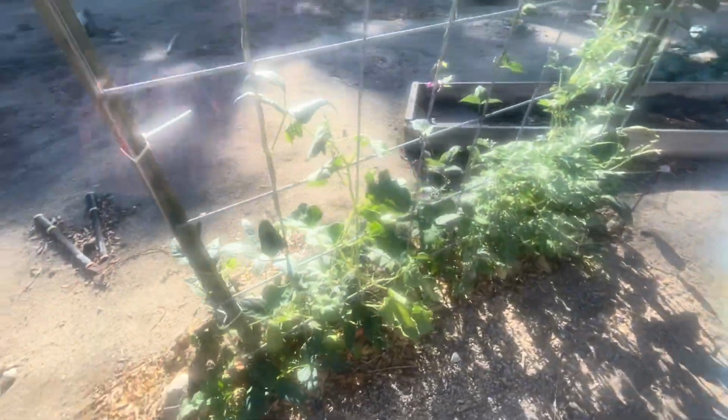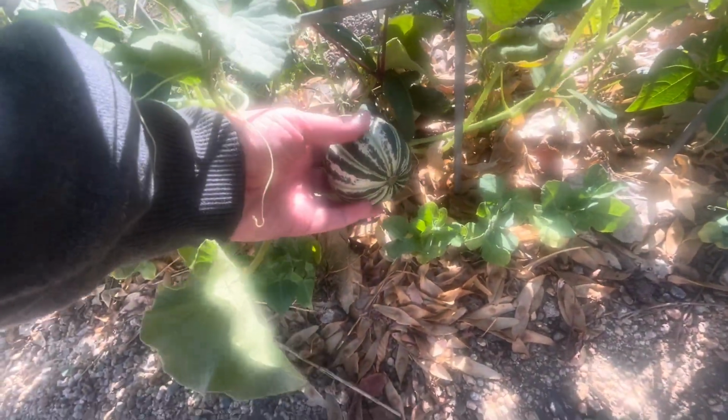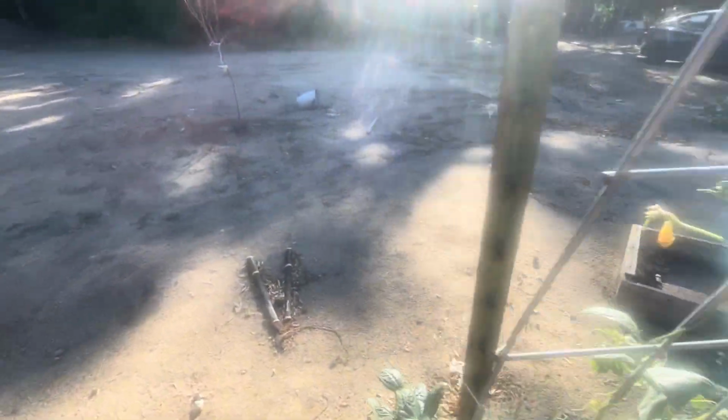Oh, our Kajari melon down here is coming along. It's so cute. I was scared it was squidgy the other day. And then there's a little watermelon here. Let's go around to this side first.